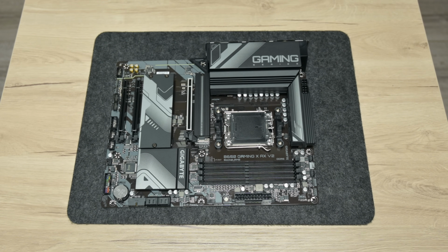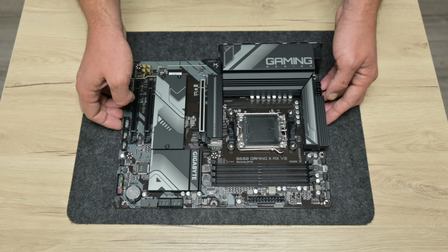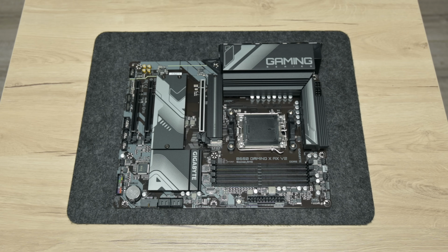And this is an AM5 socket DDR5 motherboard. It supports AMD Ryzen 7000, 8000 and 9000 series. It has almost all the ports and slots that you need, built-in Wi-Fi, and maximum supports up to 256 gigs of RAM. I mean, that is too much.